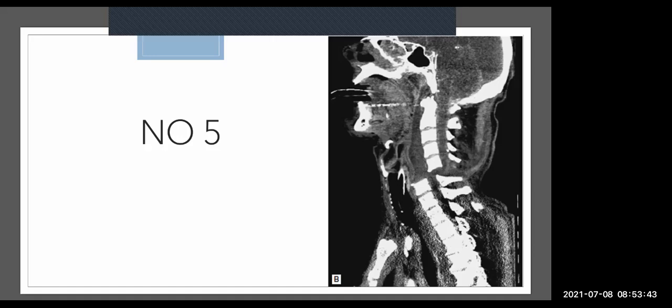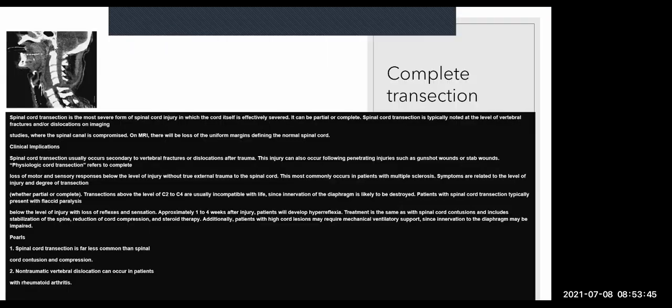So let's look at this. This is a complete transection. These do happen in the C-spine, T-spine and L-spine, they all happen, all right? It's the most severe form of spinal cord injury, because the spinal cord is basically torn in half. It can be partial or complete. It's typically noted at the level of the vertebral fractures or dislocations on imaging, where the spine is compromised, okay?